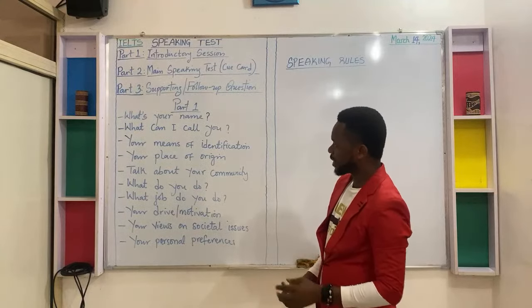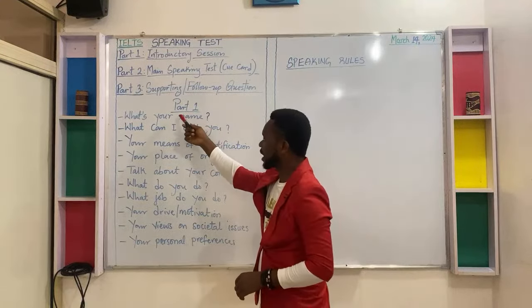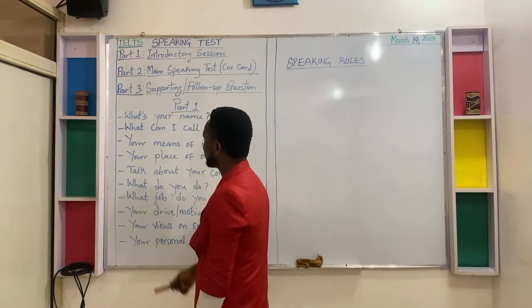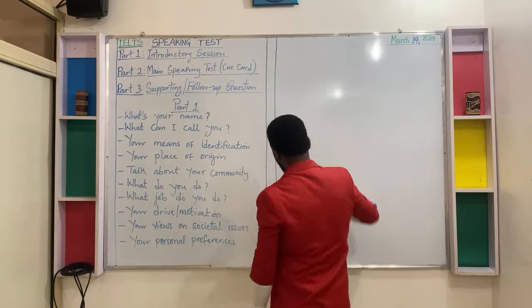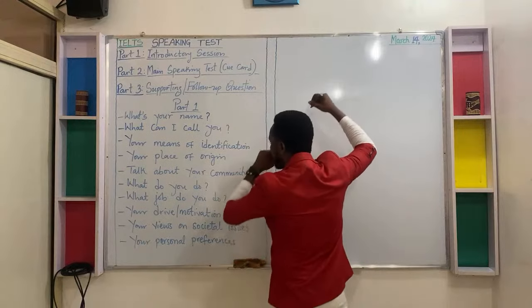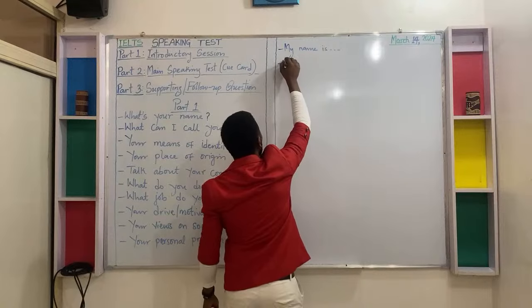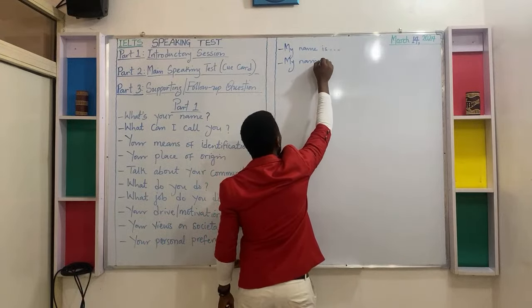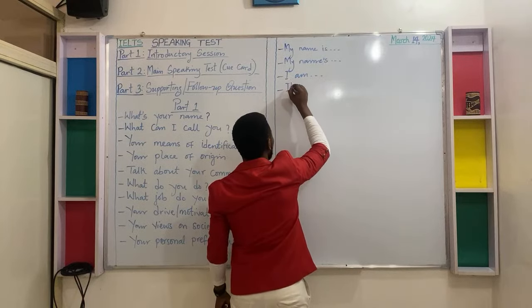Now the examiner will give you a preamble of the speaking test and then introduce him or herself to you, and after that Part One will begin. So for Part One, the examiner will ask you, what's your name? When an examiner asks you what your name is, please, there are four templates with which you can respond. My name is. My name's. I am. I'm.